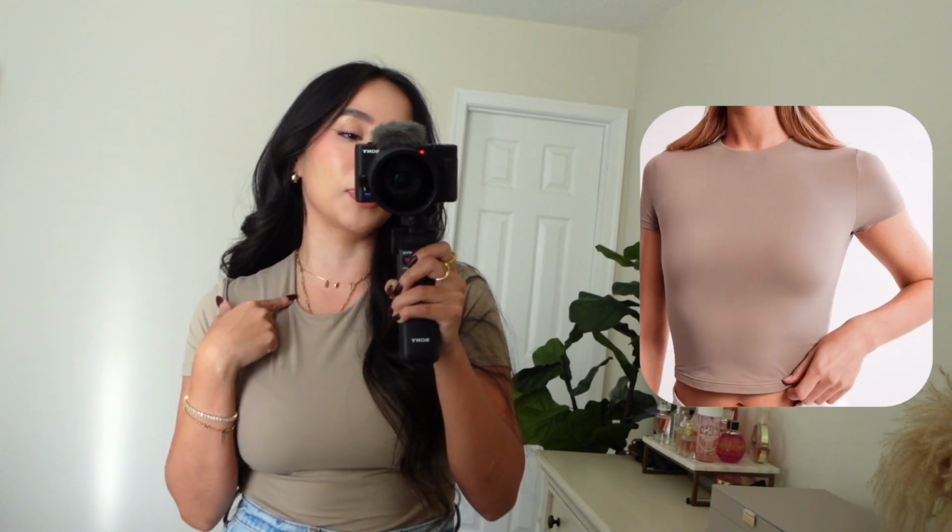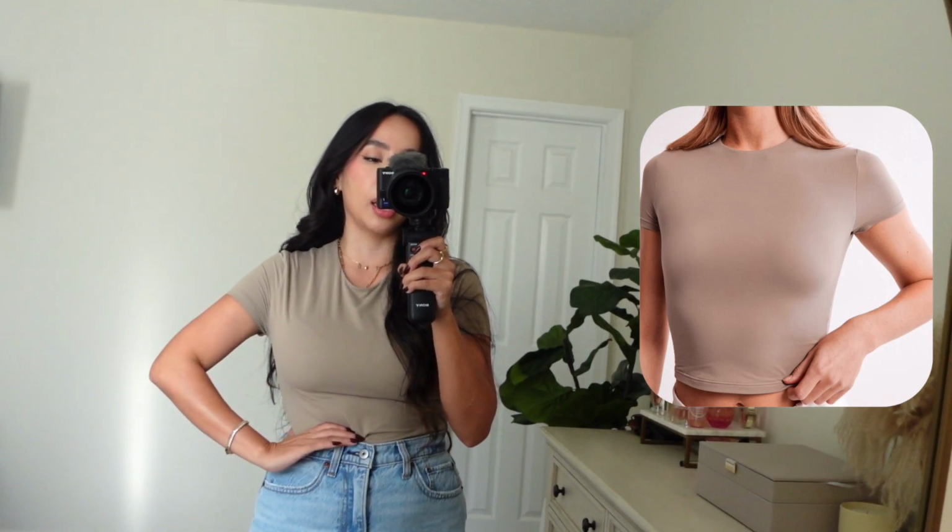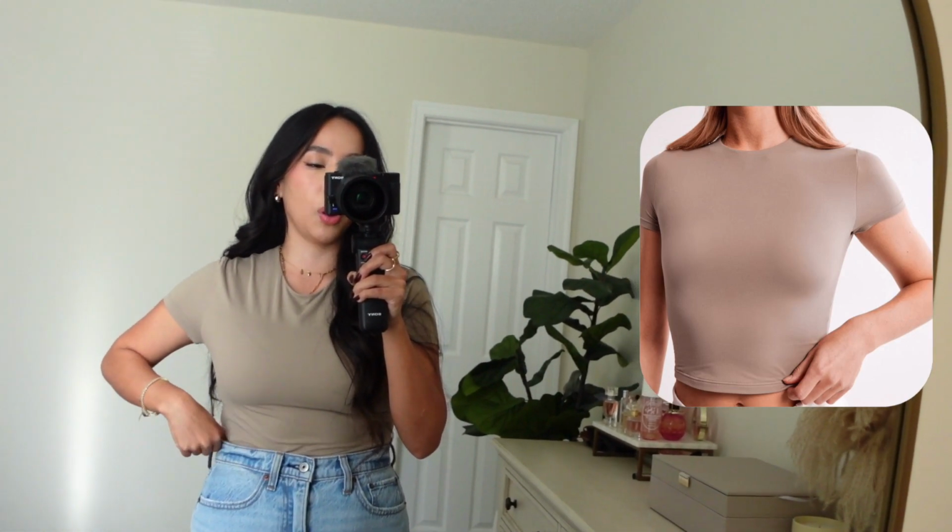I am obsessed. Okay, so this top is the seamless cotton tee, and I love the scoop neckline. I did size down because I wanted it to be a little bit more snug. I went with an extra small instead of a small, and I feel like I could have totally gone with an extra small, but I think I'm just going to keep it. I love pieces like this because they're perfect for layering. They're essential in your wardrobe and you can mix and match with so many different outfits. I also got it in white, but I definitely want to get it in black.